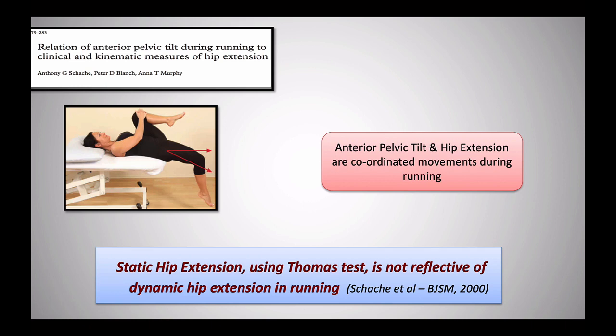I'm not saying not to do the Thomas test. It's a good initial assessment, but it doesn't really reflect how a patient runs. We can't assume how somebody runs just because they have excellent hip extension on the couch. It doesn't always mean they're going to have similar hip extension in running as well. So this is really important.